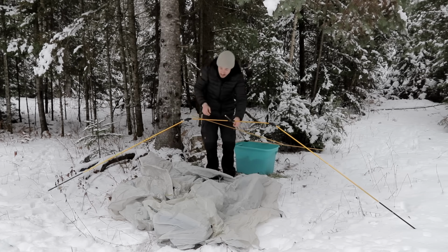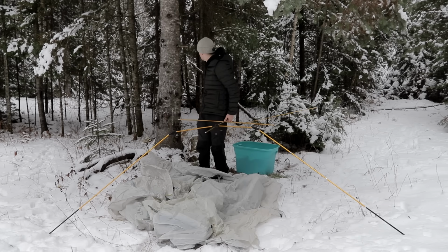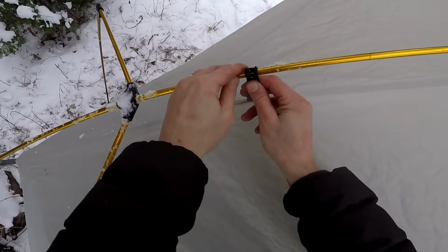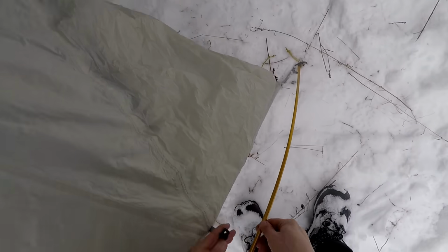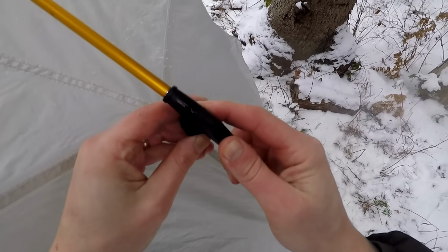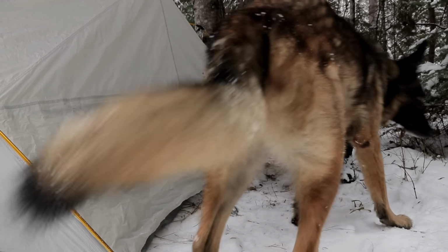Okay, so the plan for today is get this set up, make a lunch, and then go on a snowshoe hike. I got my snowshoes, me and Scout, go on a snowshoe hike. Hey, bud. Around, check out the area. Maybe we'll cross the lake. Hey, bud, what are you doing? Watch out, go on. Good boy.